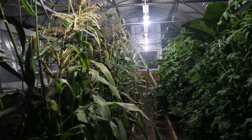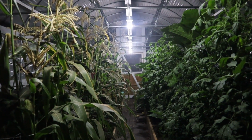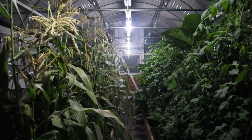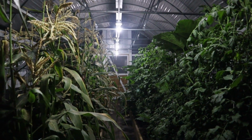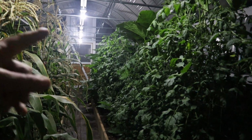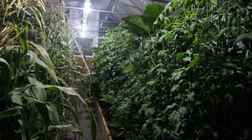All right, now, guys, this is what you call a food forest. I want you to look down through there. The ceiling in this thing is 8 feet high, and all the food is almost to the top. And what you're looking at over here is a whole row of Cherokee purple tomatoes, all the way to the other end of this high tunnel. And it has a Cherokee pumpkin in it.